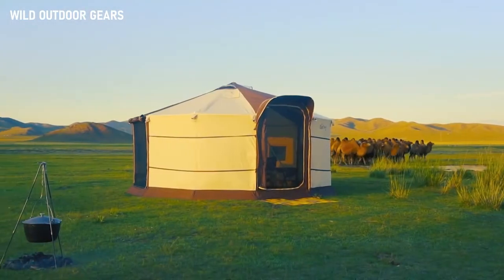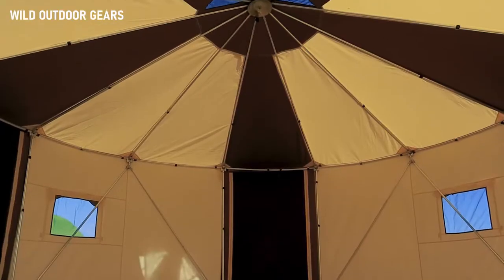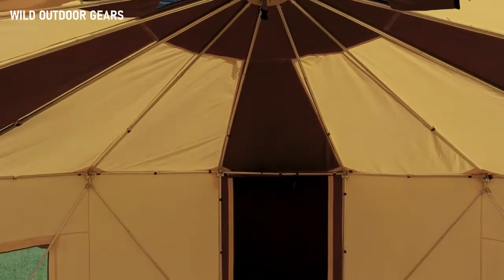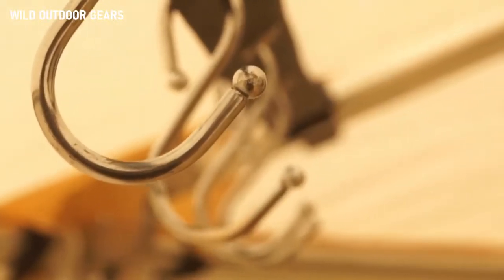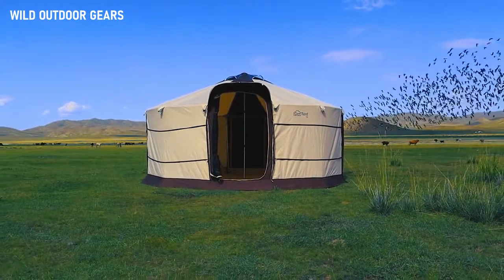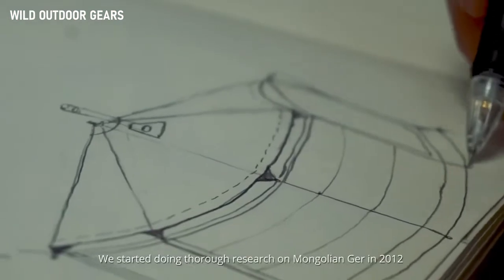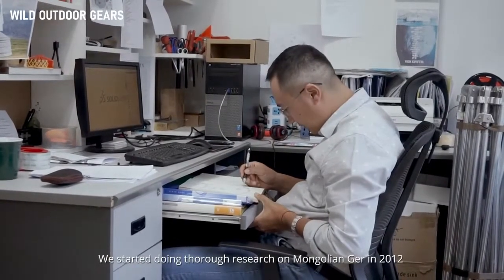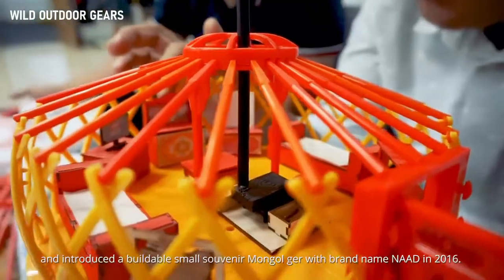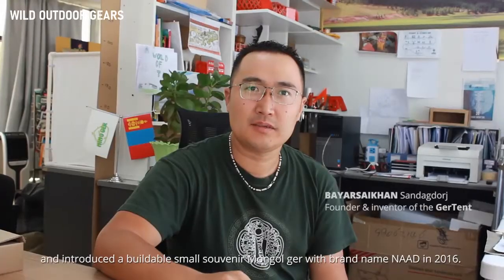We are introducing you a brand new travel product, Gir Tent, that has the best features of both Mongol Gir and modern tent. It offers comfortable living space that is round and strong stability of Mongol Gir and simple portability of modern tent. We started doing true research on Mongolian Gir in 2012 and introduced the buildable small old souvenir Mongol Gir with brand name Nab in 2016.